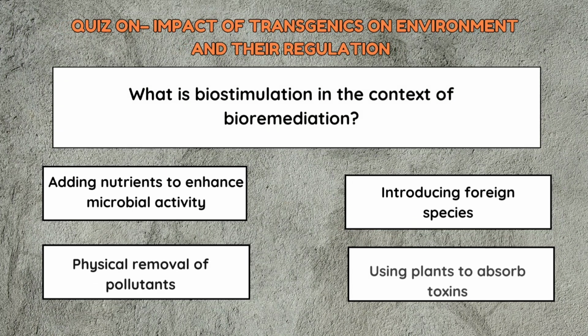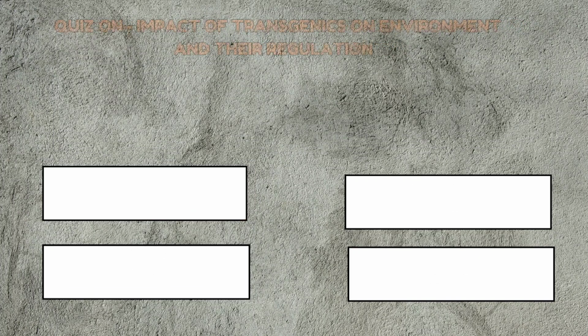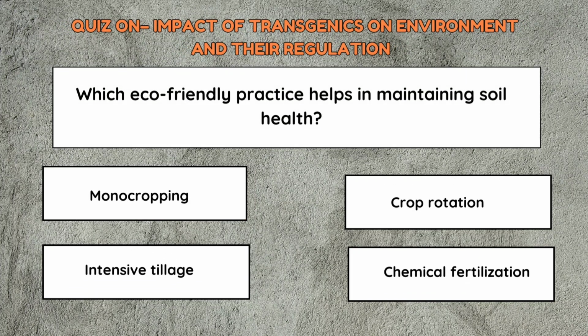What is biostimulation in the context of bioremediation? Adding nutrients to enhance microbial activity. Which eco-friendly practice helps in maintaining soil health? Crop rotation.